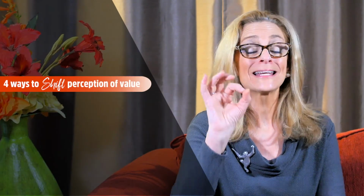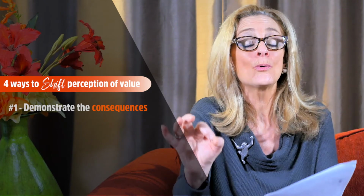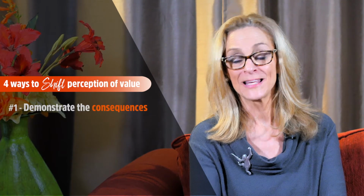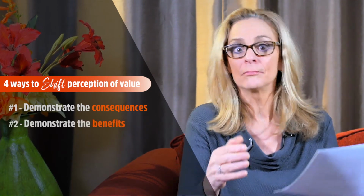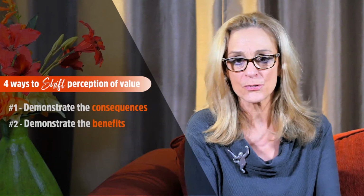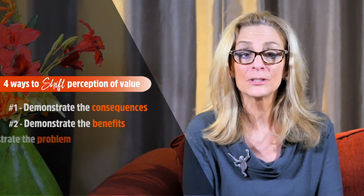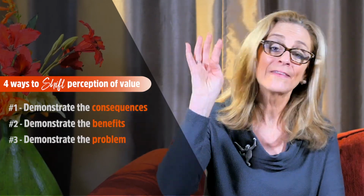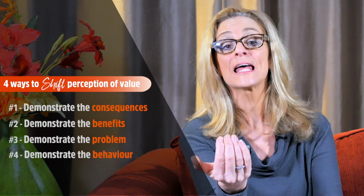You can create an experience that demonstrates one of four things to shift a perception of value. First, you can create an experience that demonstrates the consequences of inaction. What will happen if the client doesn't use your product or service? The second thing is you could demonstrate clearly the benefits of your products or services. The third thing that you could demonstrate is you could bring to life the pain or problem that they need to solve. And the fourth thing you could demonstrate is actually create an experience that shows them the behavior that you are trying to encourage. So go to the website, check out the article. There's a lot more information there.